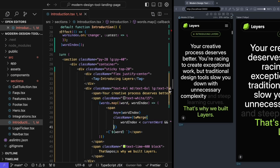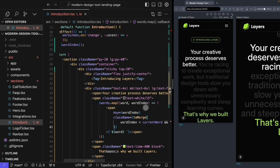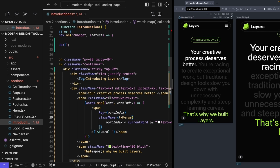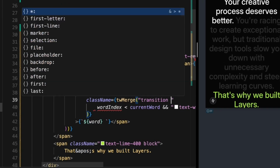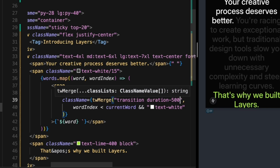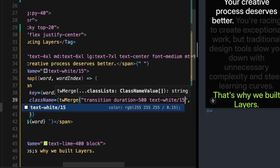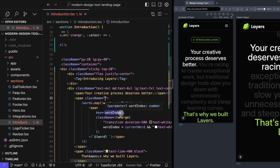That's a really cool effect, but it would be even nicer if we had a little bit of a transition instead of just instantly changing the text color. So what we'd like to do here is add that transition to our TW merge function. By default, we'll say that we have a transition with a duration of 500, and by default the text is white with an opacity of 15% so that it knows what to transition from. And then we can take this off here because this won't matter anymore. After I say that, let's see what that looks like.